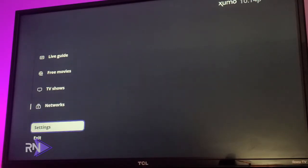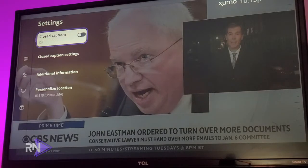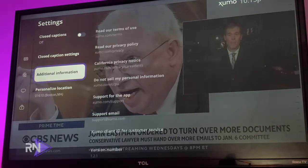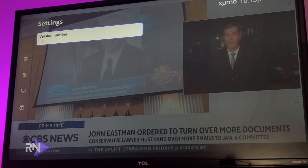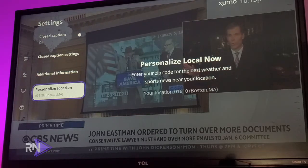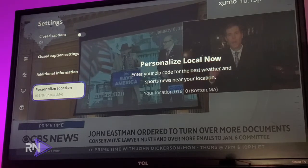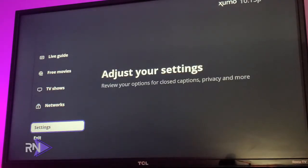Let's take a look at the settings. You can turn closed caption on and off. You got additional information. And you can personalize your locations, so you can check out the latest, the best local stations like news and sports and all that, and the weather. And Xumo will personalize that when you're watching your local news and all of that.